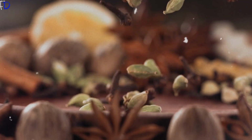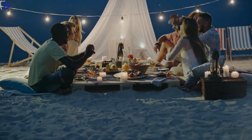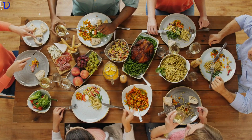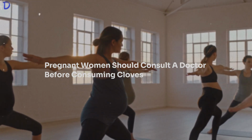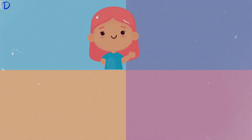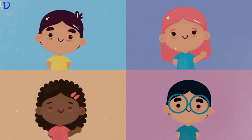Now, let's explore some of the downsides of consuming cloves. When it comes to what we eat or drink, there's no universal rule that applies to everyone. Certain individuals may experience adverse effects. A word of caution. Pregnant women should consult a doctor before consuming cloves, as it may have adverse effects on the fetus. Additionally, cloves are not recommended for children under 14 years old due to potential side effects.